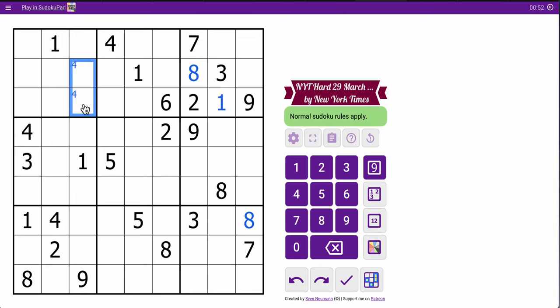Four goes there in column three. The ones in the first three columns, we have all of them. 3, 8, 2, 9, I'm done. Okay, 5, 5, it means it goes there. 4, 5, 1, 5, 6, 2, 8.